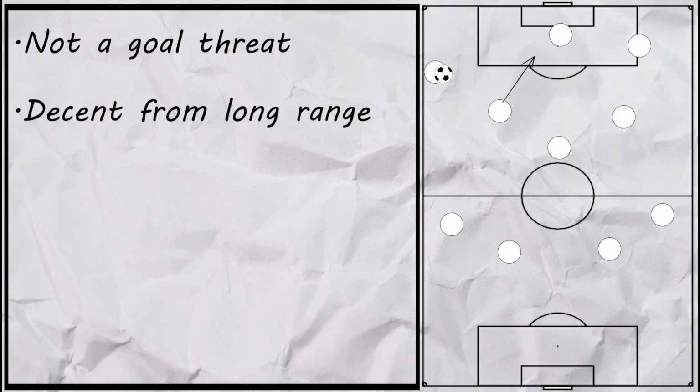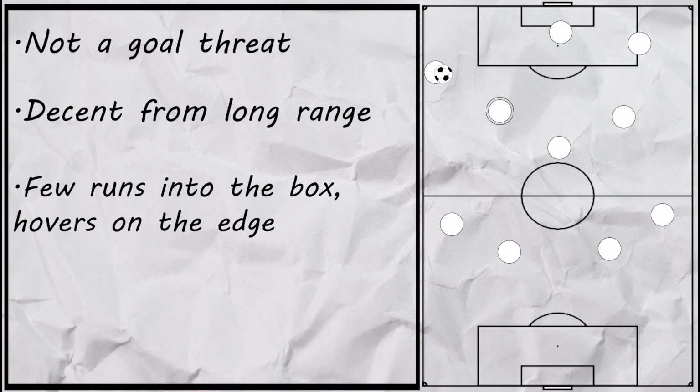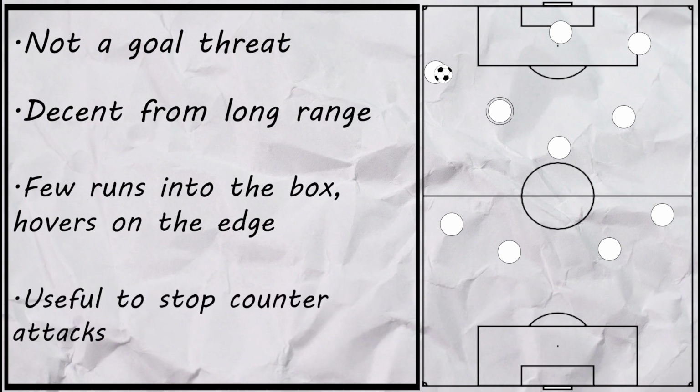Aside from that, he doesn't attack the box when the ball is in wide areas, but would rather be a part of the build-up, which also puts him in a good position to stop counterattacks, with his 2.1 tackles and interceptions per game being evidence of this.